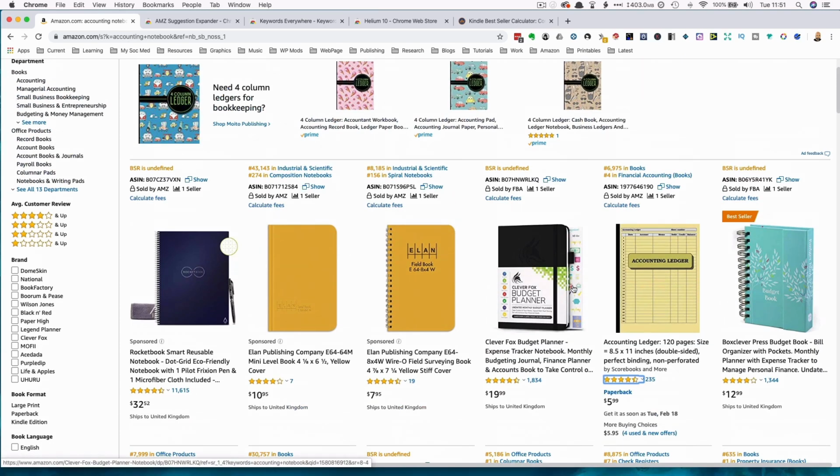So it's going to be difficult, one, to get on the first page of Amazon, and two, it's going to be difficult to compete with these books that have got a high number of reviews. So although there's a demand there, and a good demand, I would say that this is at the moment too much of a competitive niche to go into.